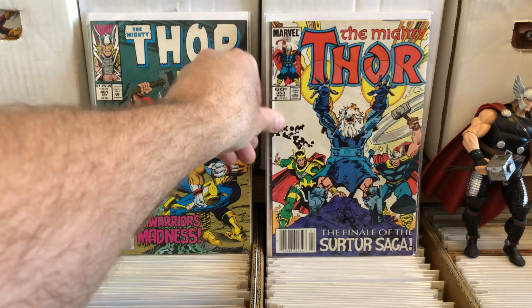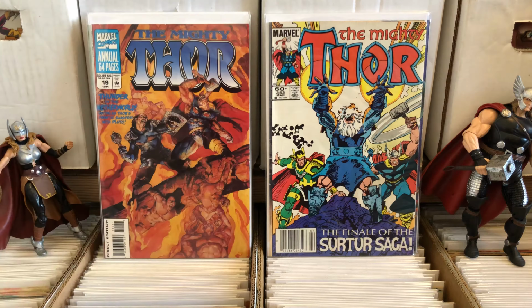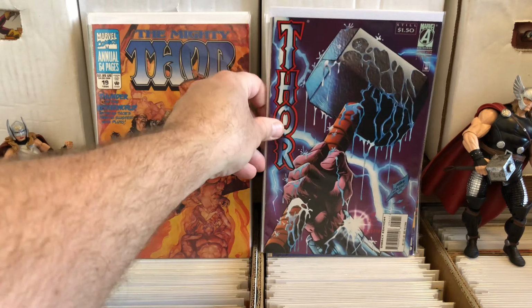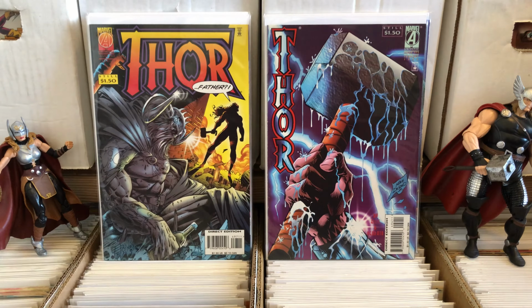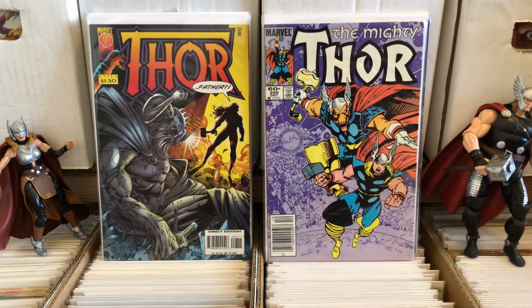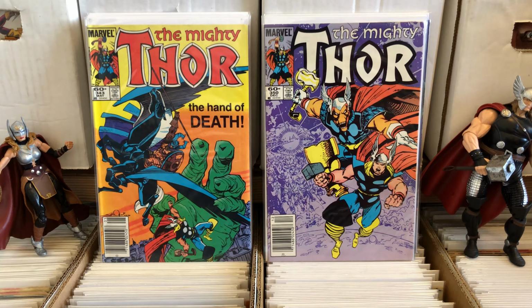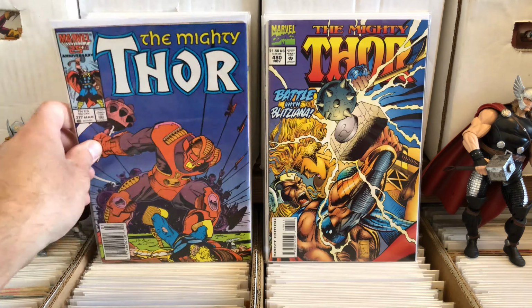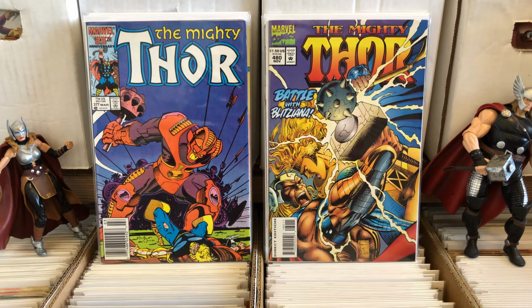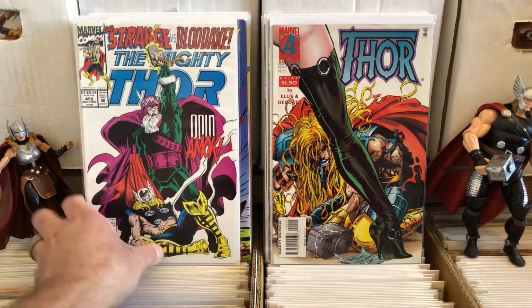Not even Beta Ray Bill can stop a warrior's madness. Oh, I'll bet you he can. That was one of my favorite Thor stories that I actually did read. It was the Ballad of Beta Ray Bill. Beta Ray Bill is just a weird alien guy. Looks kind of like a horse. And he picked up Thor's hammer, or he got his own hammer, and he basically just beats Thor, and it's great because it's like, well, not just anybody can wield this, and it's like, oh yes they can, this guy can.